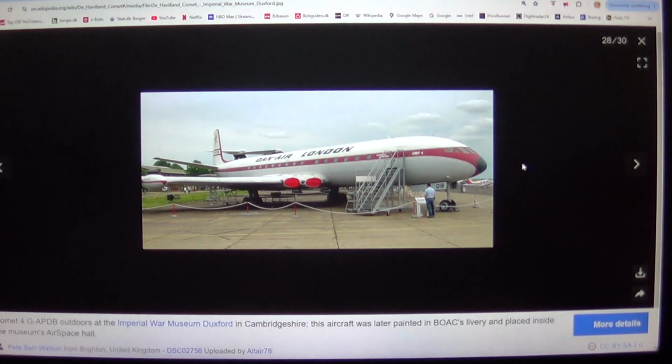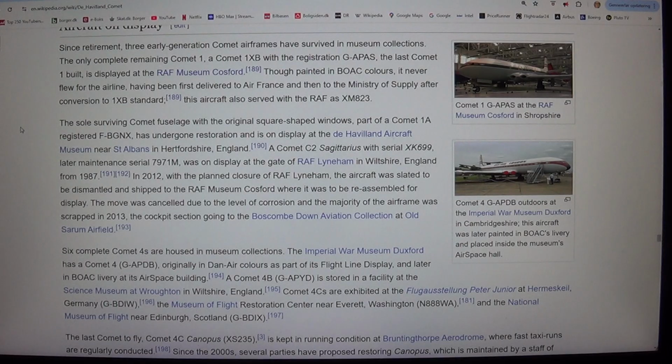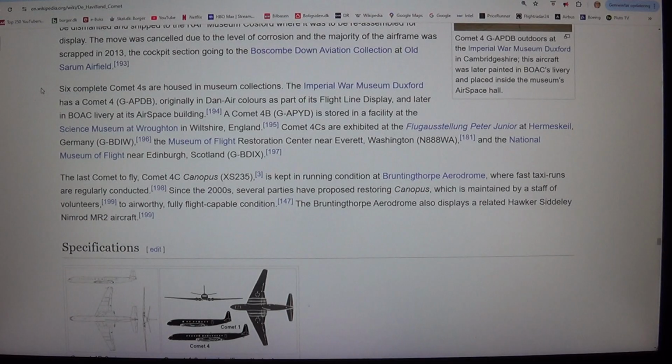The sole surviving Comet fuselage with the original square-shaped windows, part of a Comet 1A registered G-ALYP, has undergone restoration and is on display at the de Havilland Aircraft Museum near St Albans in Hertfordshire, England. A Comet C2 Sagittarius with serial XK699, later maintenance serial 7971M, was on display at the gate of RAF Lyneham in Wiltshire, England from 1987. In 2012, with the planned closure of RAF Lyneham, the aircraft was slated to be dismantled and shipped to the RAF Museum Cosford where it was to be reassembled for display. The move was cancelled due to the level of corrosion and the majority of the airframe was scrapped in 2013, the cockpit section going to the Boscombe Down Aviation Collection at Old Sarum Airfield.